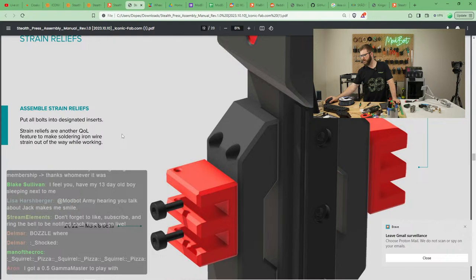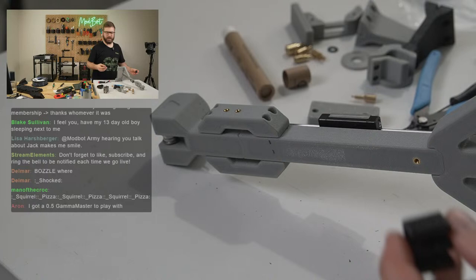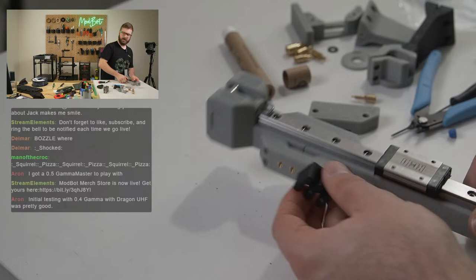Okay, so now we're doing the strain reliefs. So these guys have little, yeah, there we go. So it looks like we just want to make sure that there's a tiny hole on the top that needs to be facing towards the back. So like this.